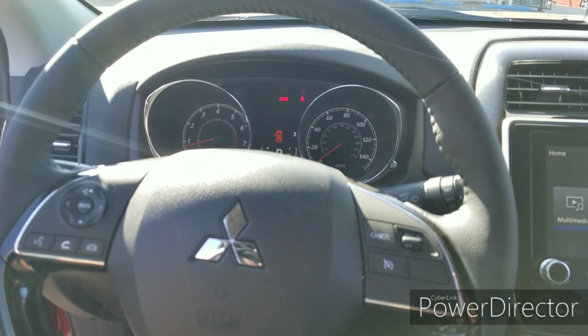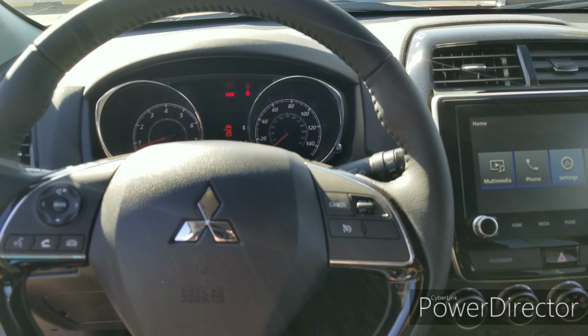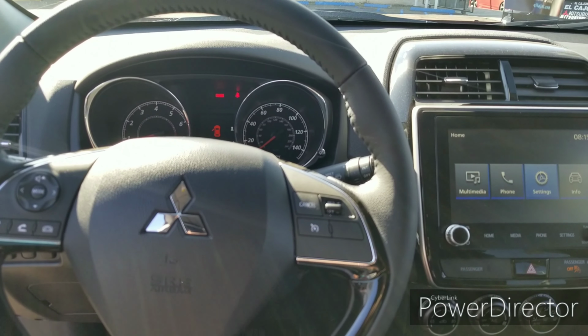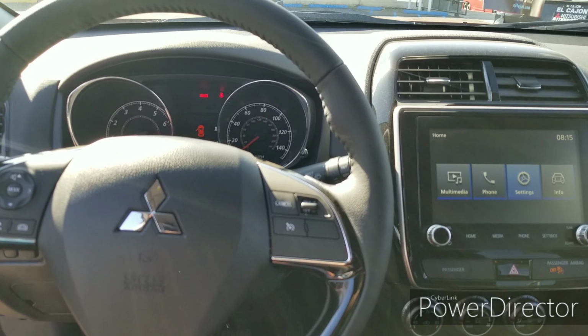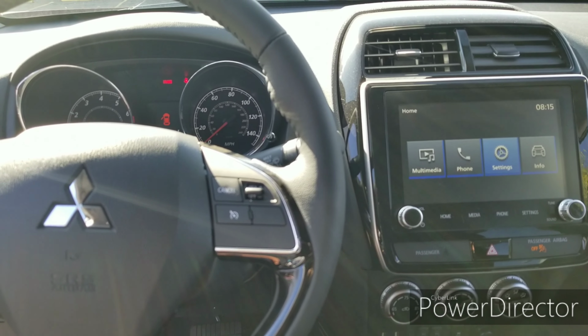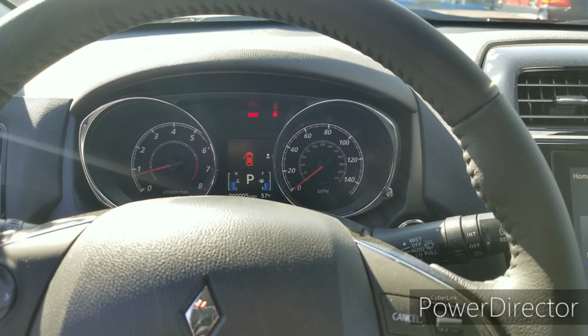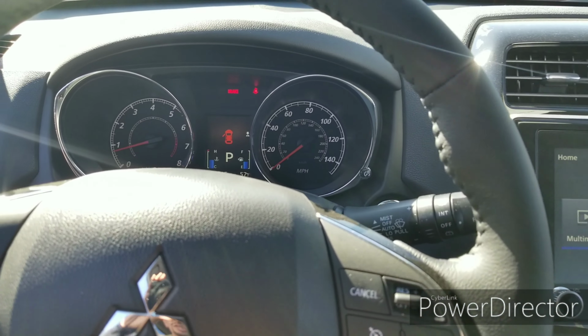Now, before I get into some of the tech on the car, I want to bring up some of the safety features where you'll be able to find the forward collision mitigation, the lane departure warning, you'll find blind spot warning, lane change assist, and rear cross traffic alert. So a host of nice tech features there. Now, I'm going to go ahead and start over here at the dash, and I'm going to work my way over to the radio here in just a second.